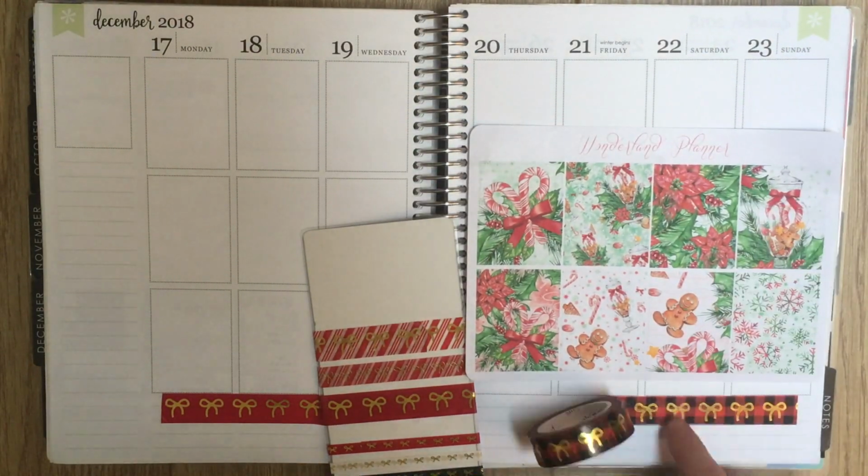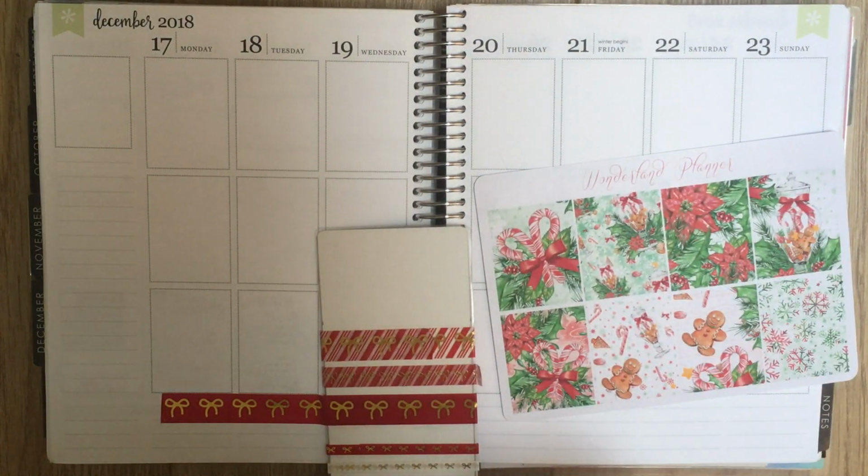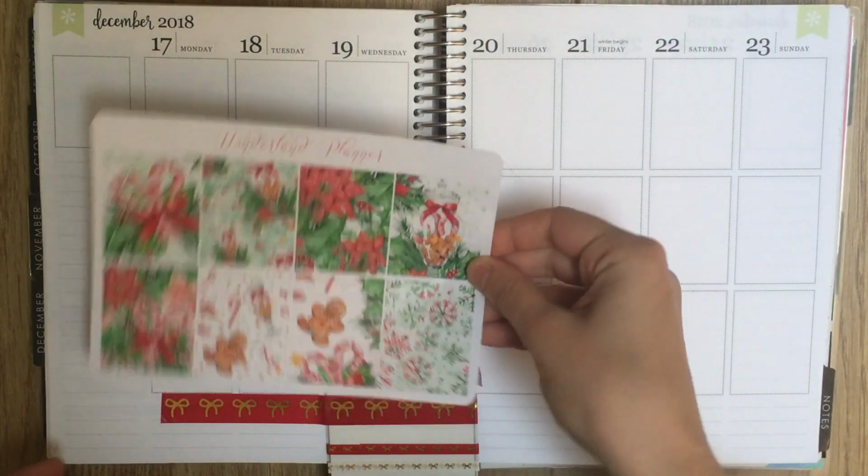Unfortunately, I think the buffalo check is just a little too dark, because there's not any black lines or any really dark stuff in the kit at all. So I don't think I'll be able to use that. I'll have to save that for another day. So I think we're going to go for the red bows. They seem to match pretty well.